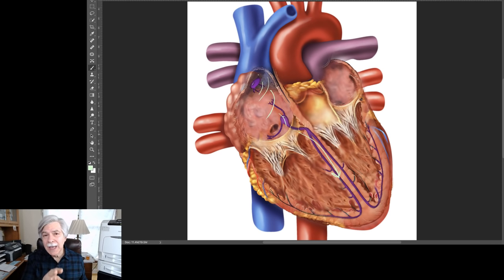On the other hand, that's not what's happening here. What's happening here is you have bursts, salvos, of rapid rhythms that start and stop and start and stop and start and stop. So that behaves much more like a disorder of impulse generation. These impulses are being generated by an ectopic focus. So really the best thing to call it is an ectopic atrial tachycardia.